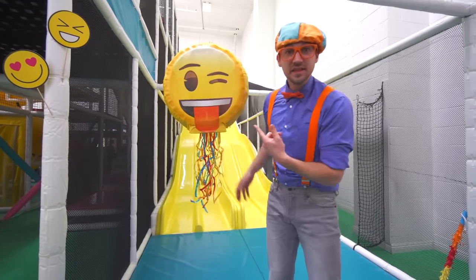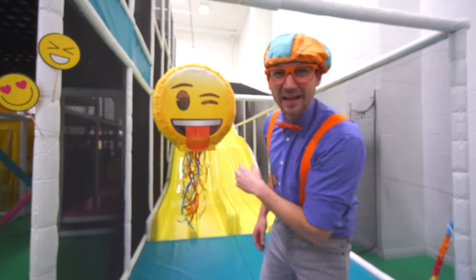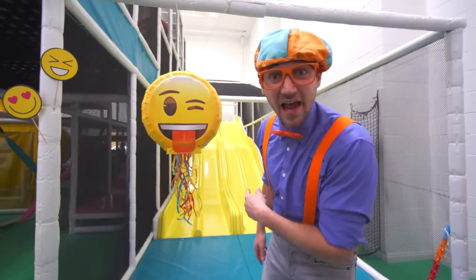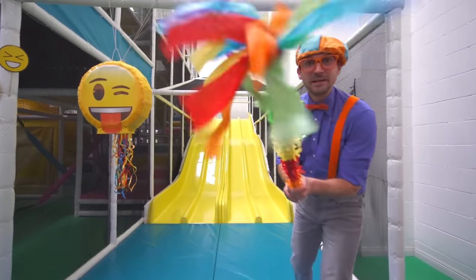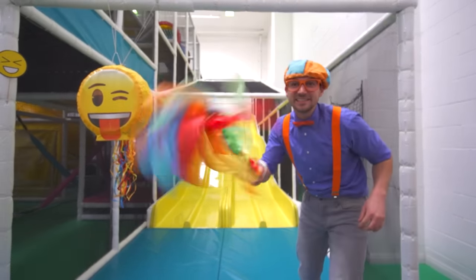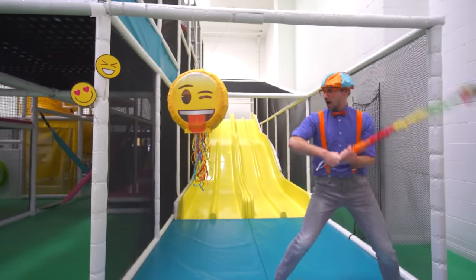Hey, this is a pinata. I think before we go, I should whack it, break it open, and see what's inside. Are you ready? Whoa. All right, here I go.